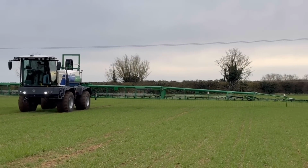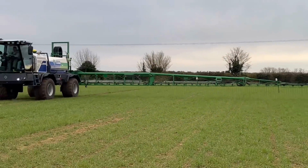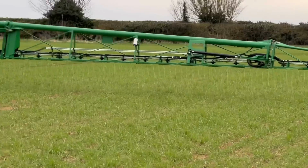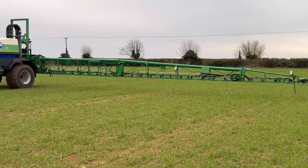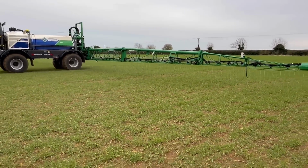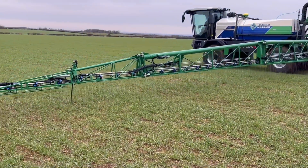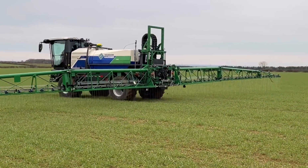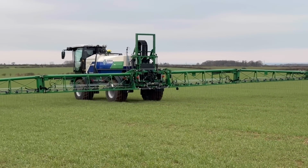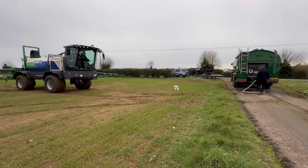That boom definitely isn't right, the one's levelling up. It's got boom suspension on it, but it does need calibrating, as you can see. You can see the fertilizer dribbling out there. They're what we call dribble bars. You can see they're coming out. So the idea with liquid fertilizer is it's not susceptible to the wind, like when you're spreading the granules and things. Yeah, that boom's not right. You can see it's very dipped down.